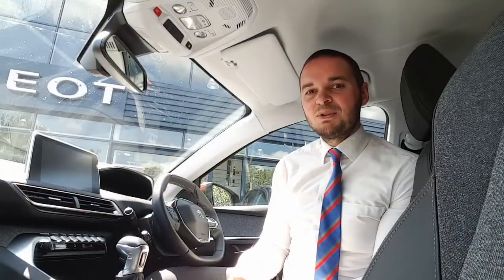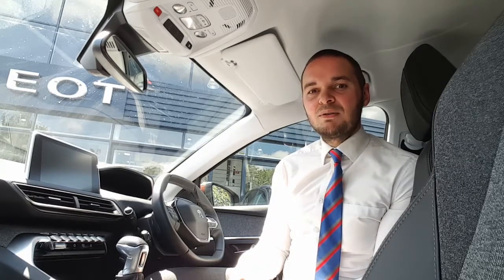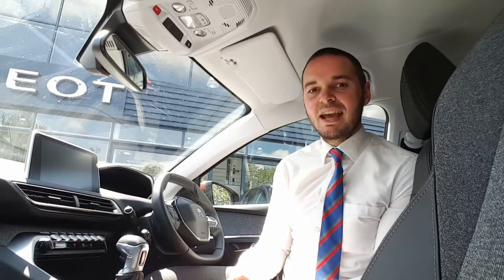I'm Andy from Howard's Persia in Taunton, and I'm going to show you around this lovely 3008 SUV in the Allure specification. So this car comes with 18-inch alloy wheels, you get tinted rear windows, front and rear parking sensors with a 180-degree reversing camera.